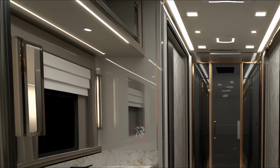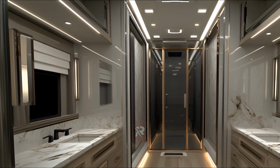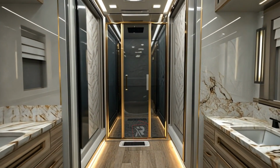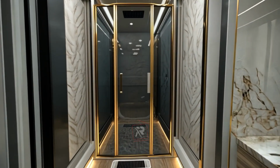In conclusion, the 2026 PREVOST Liberty Motorhome is luxurious and well-built. The best of performance, technology, and elegance are in it. The Liberty Motorhome enriches every adventure, whether you're living there full-time, going far, or just enjoying the road.